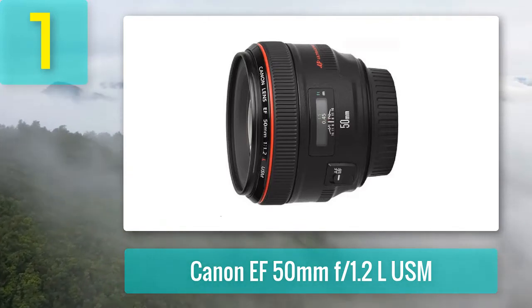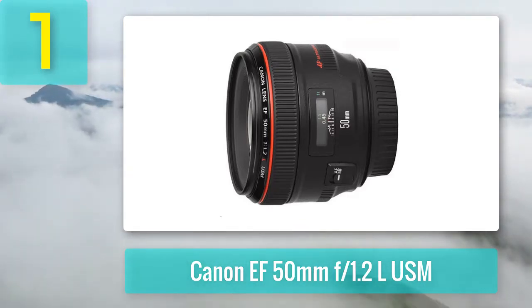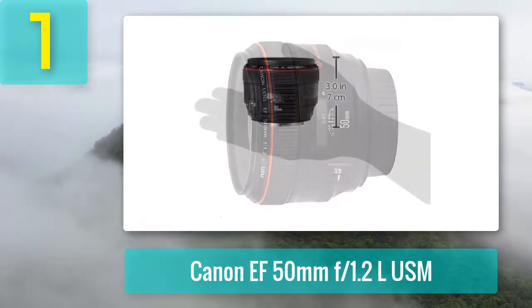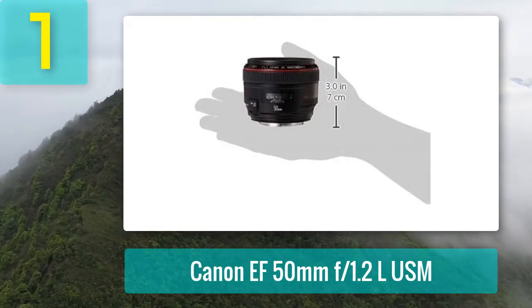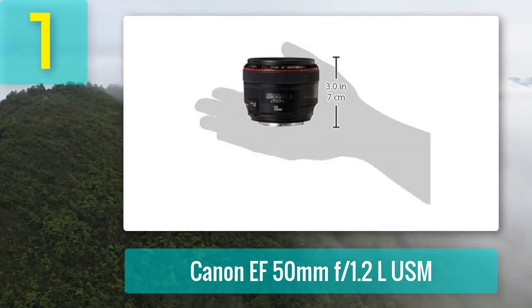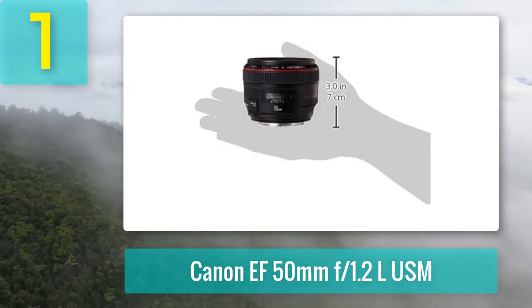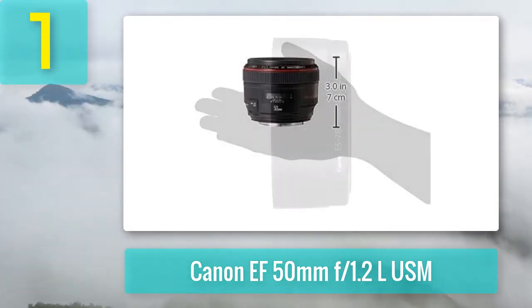But with its popularity comes the tedious task of determining which 50mm to use. There are hundreds to choose from. Canon supersedes all, in my opinion. The Canon EF 50mm f1.2 L USM is the sharpest 50mm at a faster aperture than f1.4. The colors and contrast are dazzling, and for creamy bokeh lovers, this lens delivers.